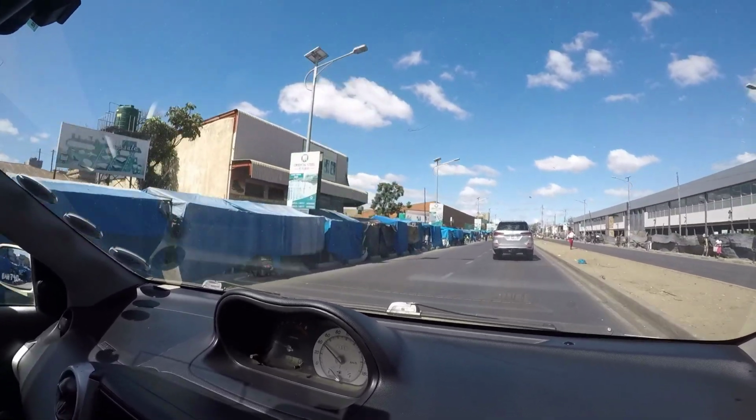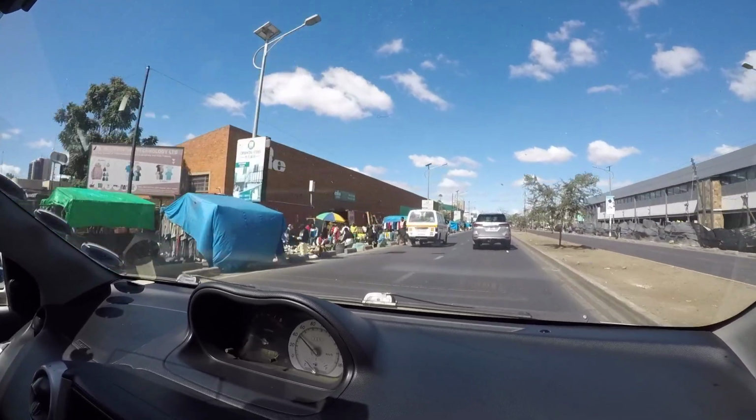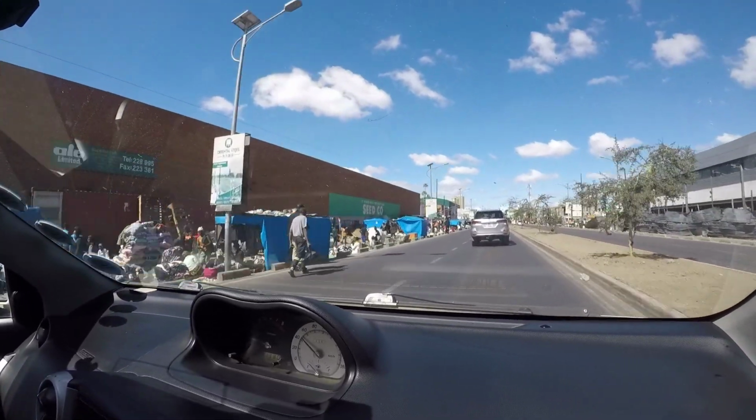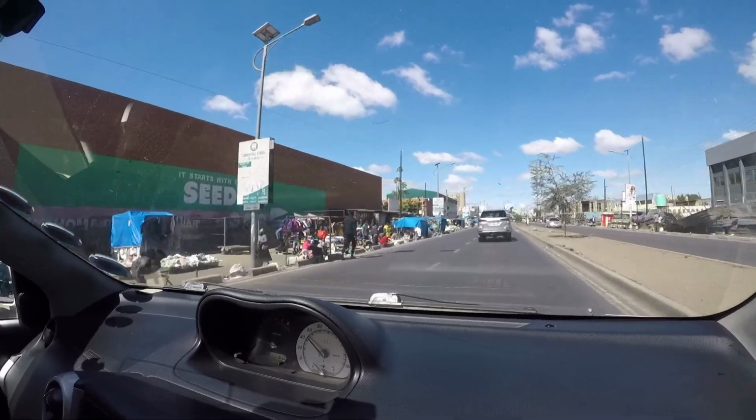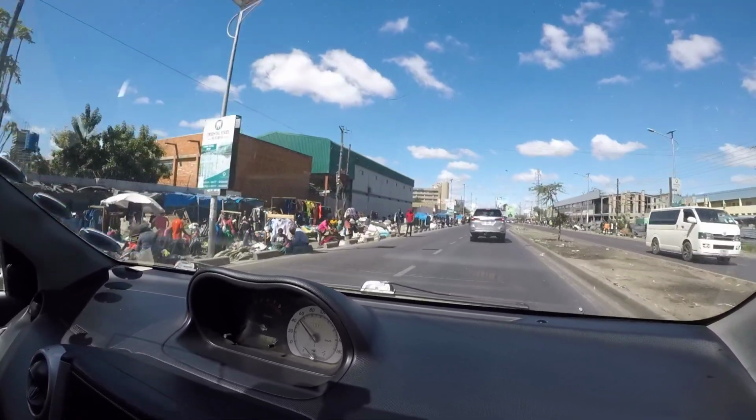So, all these are thrift stands. They sell thrifted clothes. We call them Salaula here in Zambia.